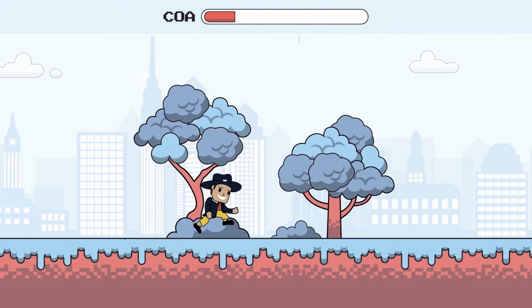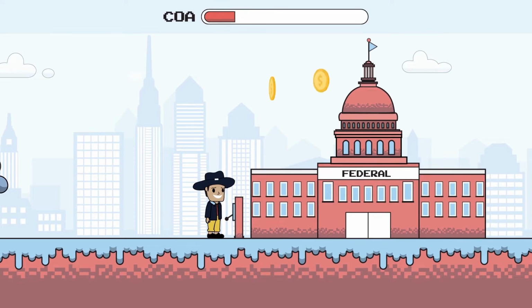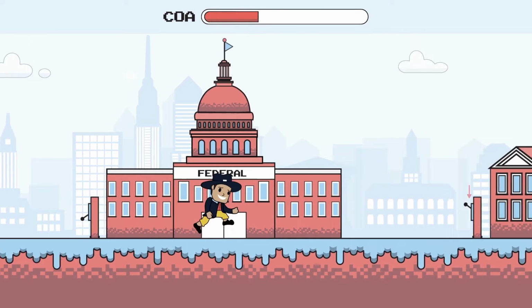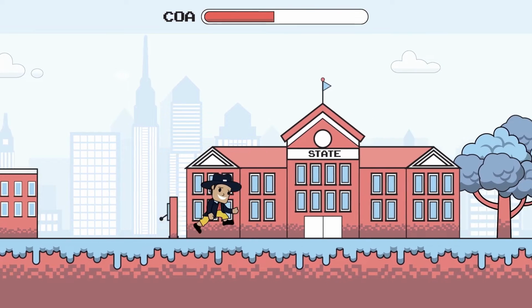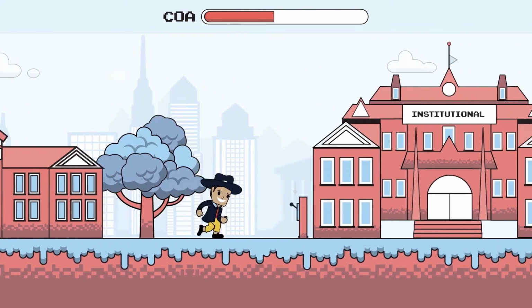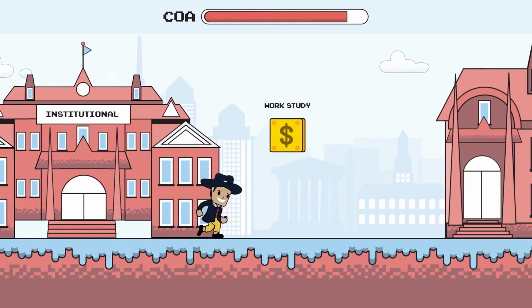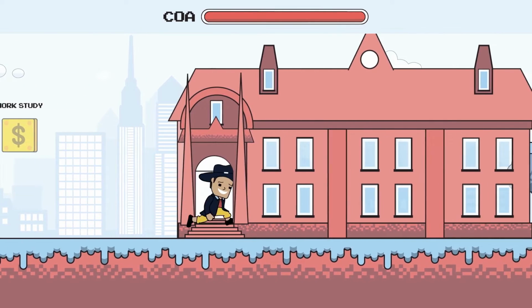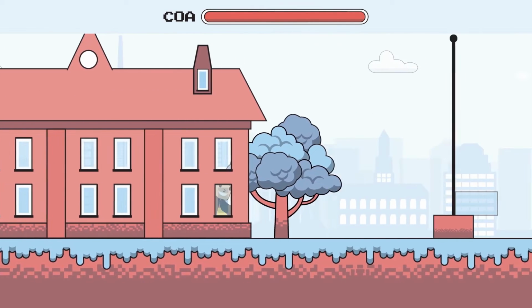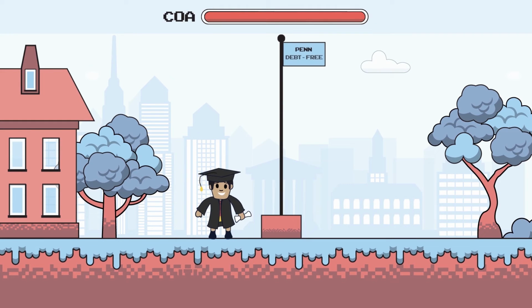Penn covers 100% of your demonstrated financial need with grant funds, like federal, state, and institutional grants. And work study, allowing you to earn weekly paychecks at a campus job to help cover indirect expenses. These are funds you do not need to pay back, making it possible to graduate from Penn debt-free.